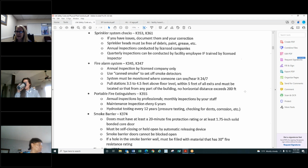Someone cannot travel more than 200 feet to get to a pull station. So measure those things. What's interesting about the life safety code inspectors is that one year they're looking at one thing, the next year they're looking at something else. You may have had something in your building for 20 plus years, and then suddenly someone comes in and says, that pull station's further than 5 feet from the exit, and then they write you a tag for it. So be sure you're checking these things and don't assume that your building is already in compliance.